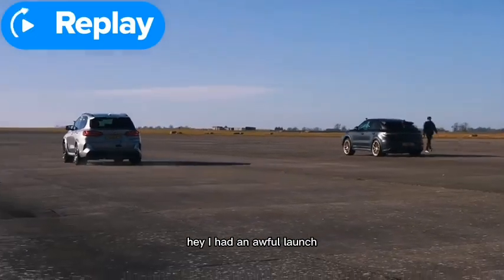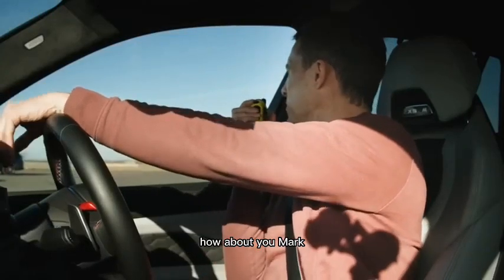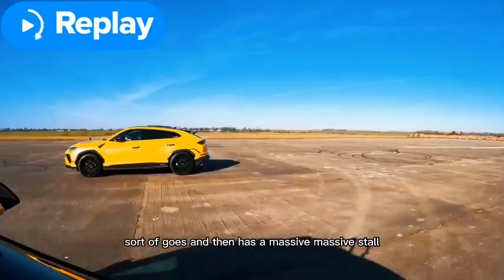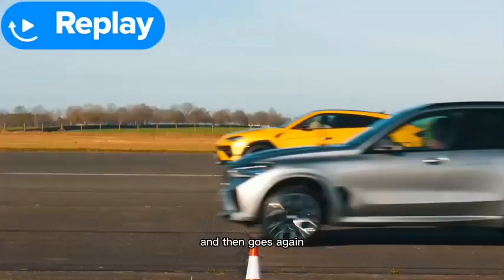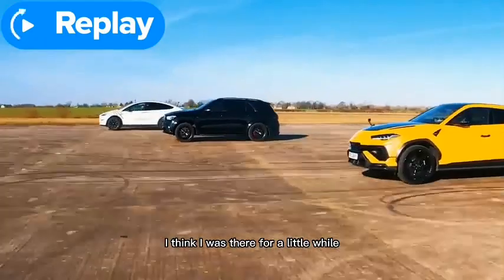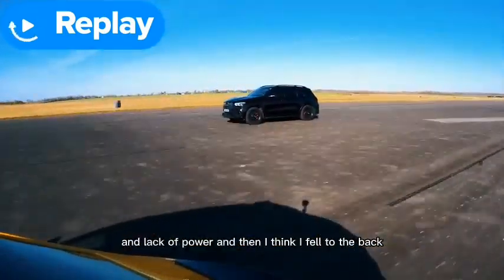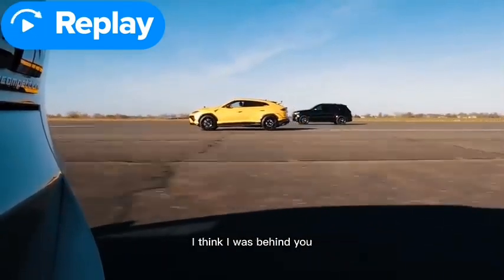I had an awful launch. This thing just pushed through its brakes. It was way off the pace it should have been. How about you, Mark? You look like you had the same problem. It sort of goes and then has a massive, massive stall and then goes again. Mercedes, like, what happened to you? I had a good launch. I think I was third for a little while, but then the weight was really holding me back and lack of power. And then I think I fell to the back. I think I was behind you, Matt.